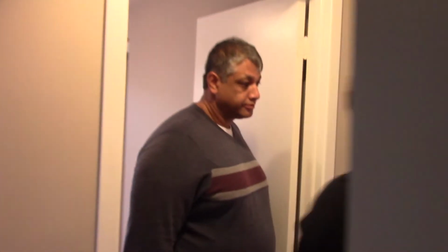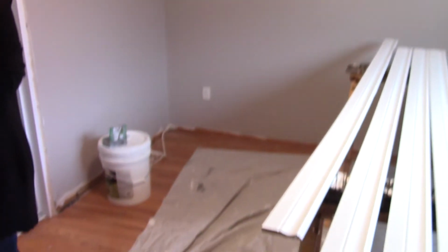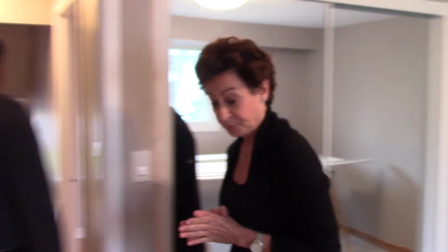Nice and large. This is the second bedroom. Again, we're just changing the borders, but besides that, nothing much has to be done here. We'll be putting another new door on the cupboard. And then this would be the largest room, so this would be more like the master. And the same thing, we're just in the process now of doing the trim, and this is just about ready to be finished. Excellent. That's great.